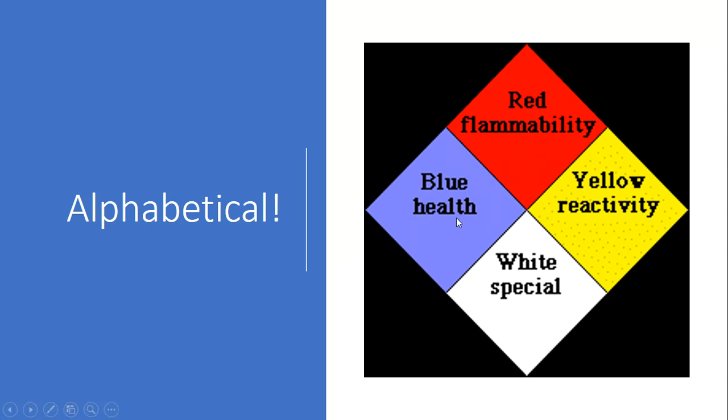So that's your health. That's personal health. Yellow is reactivity. You can think of it as sparks, lightning, things that are reactive. I'm just trying to help you, but you need to remember that red's on top and then blue to the left and yellow to the right. And like I said, going left to right, it's in alphabetical order, BRY.